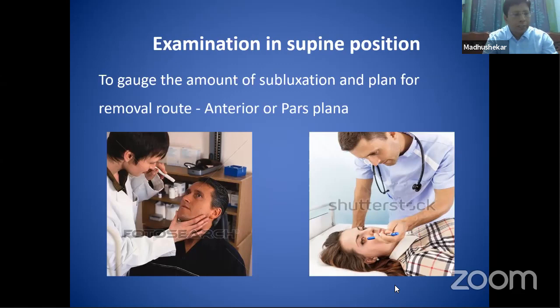So after the pre-op evaluation, the surgeon should characterize and draw the zonular defect, the location of the defect, and the presence or absence of vitreous in the anterior chamber. Depending on the zonular defect, we can plan the incision site also. Examination in the supine position is also very important to gauge the amount of subluxation and plan the removal route, whether anterior route or pars plana route.